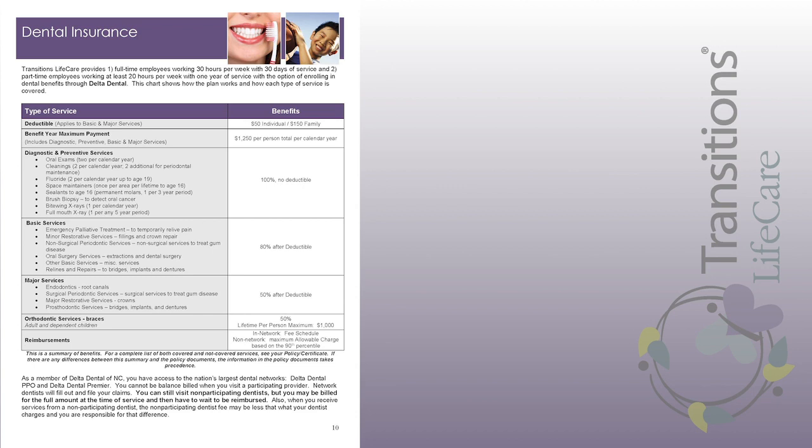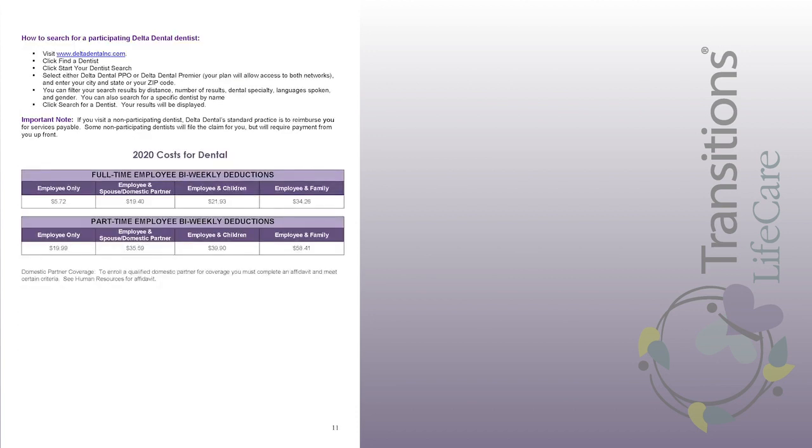Orthodontic services are also available for adults as well as dependent children. You will receive your dental ID card in the mail at your home address. You may go online to search for a participating dentist. You can visit a non-participating dentist but may be required to pay for your services up front and then get reimbursed by filing a claim form. Please see the Benefit Summary Guide for premium costs and more information.